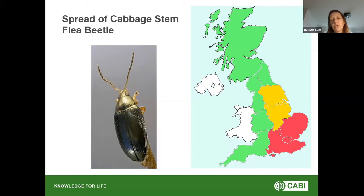The cabbage stem flea beetle started in East Anglia, in this red area down here, and has spread throughout the UK and has even got to Scotland now. The red areas is where it's really high numbers, and then the yellow and the green, but it is across the UK now.